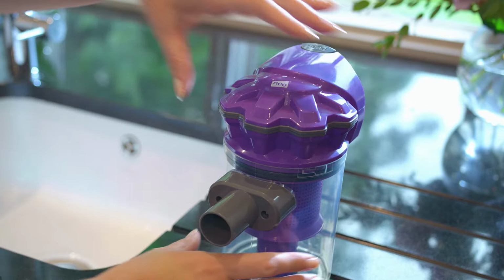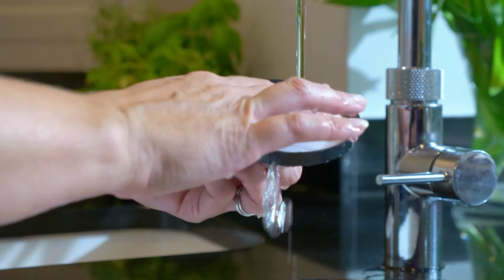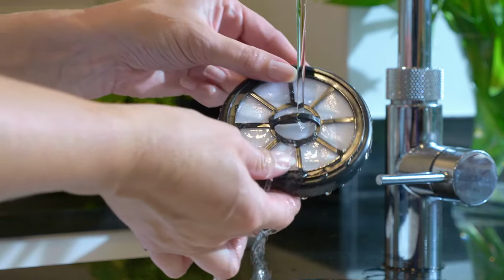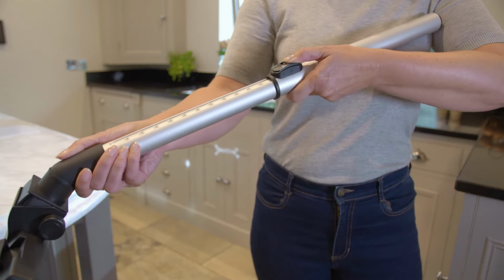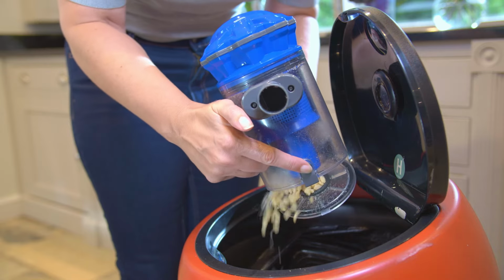flooring. The 600-watt dual cyclone vacuum features a bagless design, a 5-meter power cord and is fully extendable, making those hard to reach areas effortless. There's also a handy quick release button on the tank to make emptying the vacuum even easier.